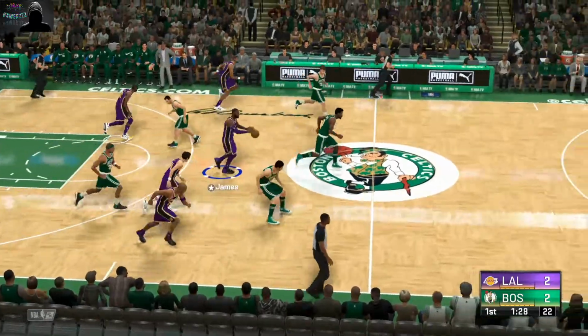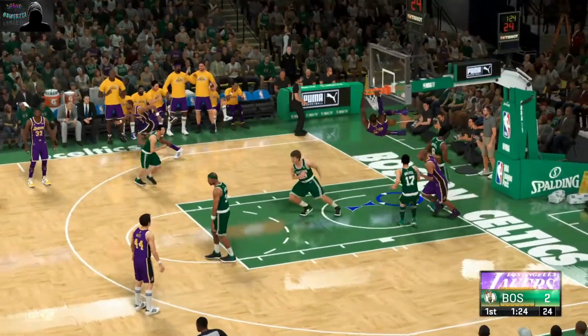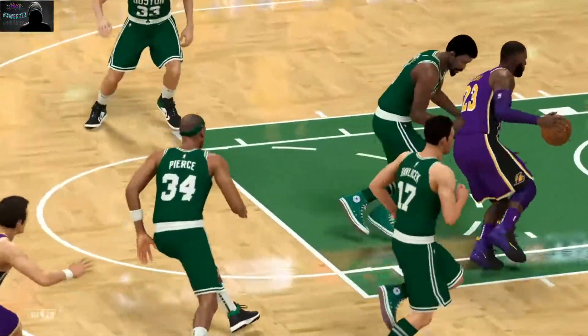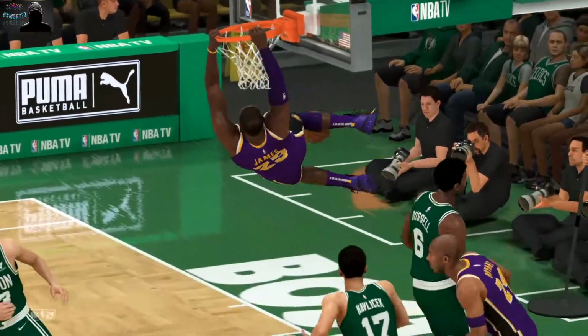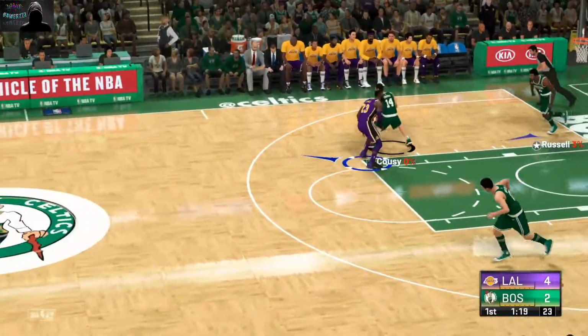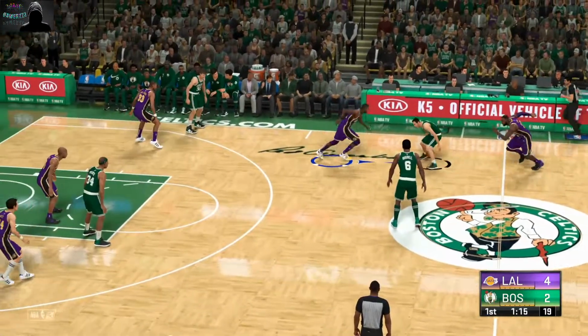It's stolen by West. James with it. He's picked up by Russell. It's LeBron with the drive, and James throws it down. That's a double whammy, guys. That's right. A great defensive play, then the emphatic stuff. Let's see if that serves as a momentum builder. What a great sequence for this group.